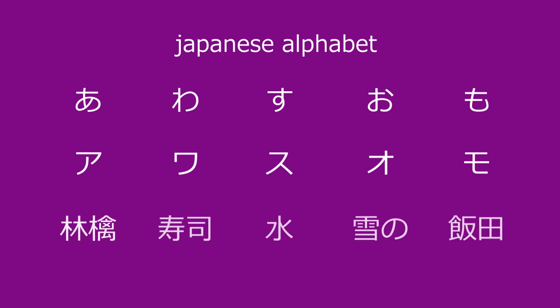Kanji is the most challenging writing system to learn, as there are thousands of characters to memorize. However, once you've learned some basic kanji, you'll find that it's easier to read and write Japanese.